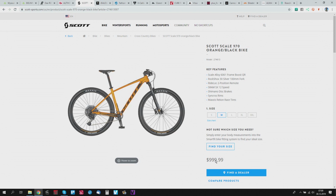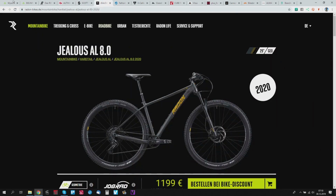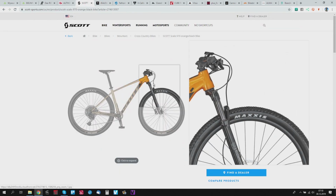SRAM SX. We've got the RockShox 30 Silver, Judy 30. These are close to each other, but you've got the remote. Do we have the remote on the Jealous? Yes. Remote lockout on the handlebars.